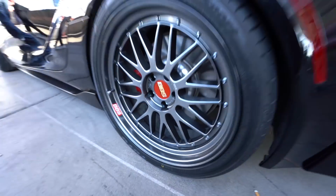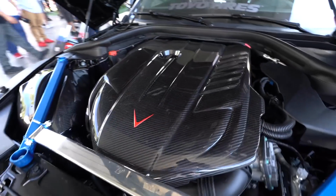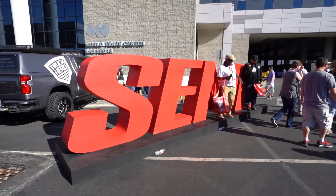These BBSs look great. Venturi carbon fiber engine cover. I dig it.